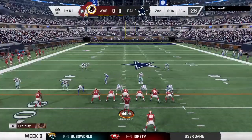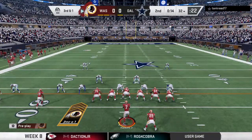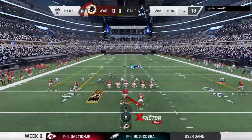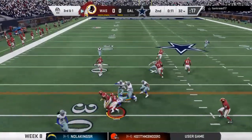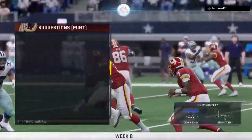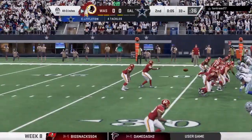And on 3rd down, the Cowboys bring in an extra defensive back. Watch the whip. No. They'll try and get it with Geis. And he's going to be stopped short of a first down as they'll get to him at about the 33. Only a yard on the pickup there, and it's going to leave him with a 4th down.